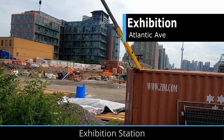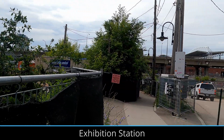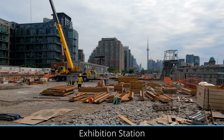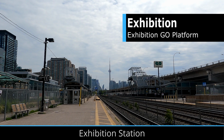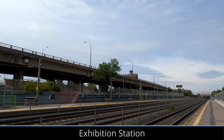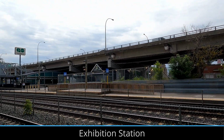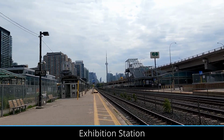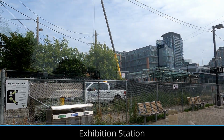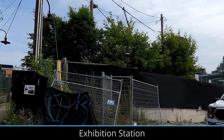Starting at Exhibition Station, major early works construction started last year to prepare the current GO station for the future transformation. Parts of the GO train platforms have been closed off for construction, and a new pedestrian bridge above the rail corridor is currently being built. The new bridge will provide pedestrian access across the rail corridor during construction when the underground tunnel is closed. Other work at the site is taking place to prepare the expanded rail corridor for major construction and to start early works for the new station buildings.